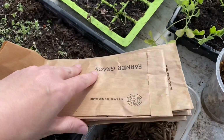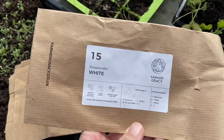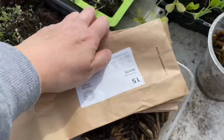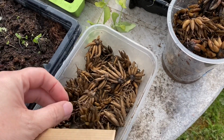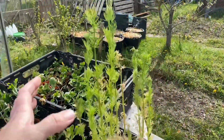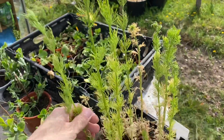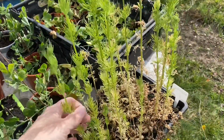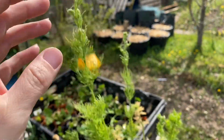These are from Farmer Gracie. I've got 2 packs of white ones and 2 packs of pink ones. That's 30 of each. I've soaked them overnight so they're nice and hydrated, and we're going to put these straight in the ground. Also got some larkspur as well. I've never grown it before, so I'm assuming this is what it's supposed to do, hopefully, but it is starting to get the little buds on the top now.